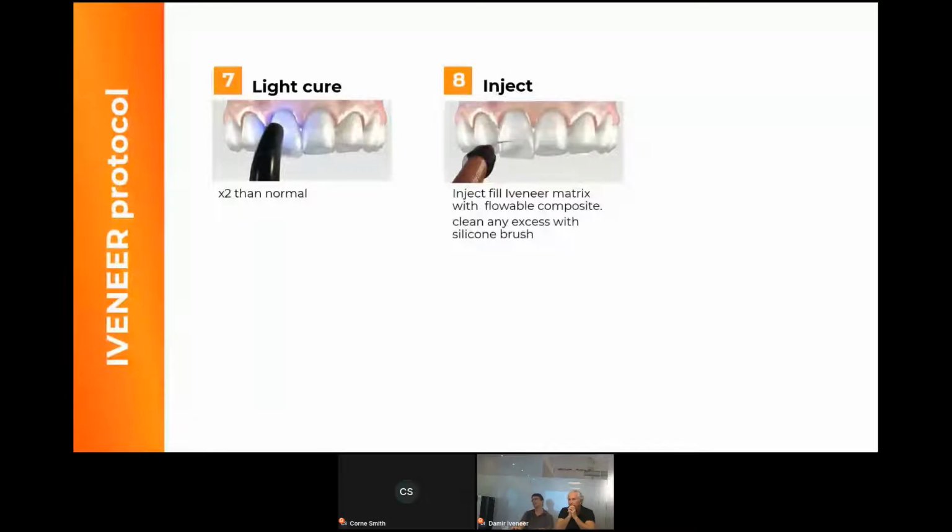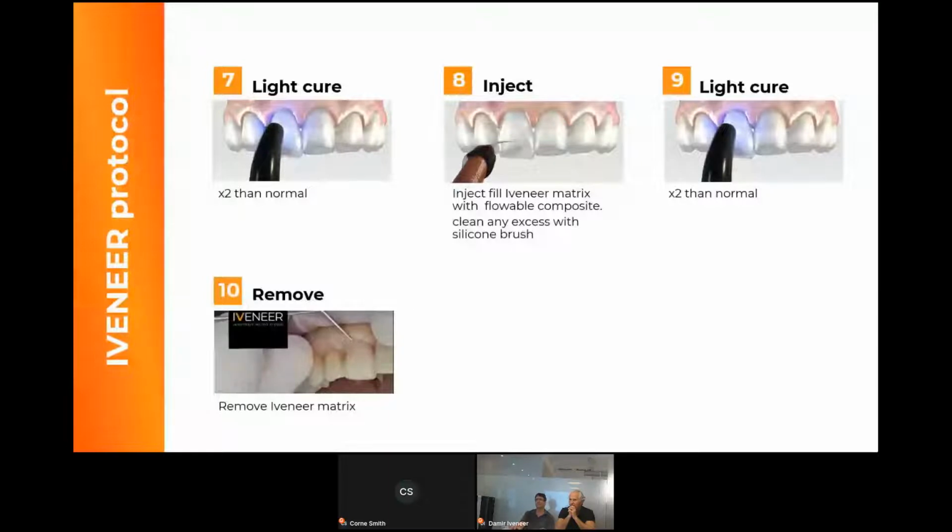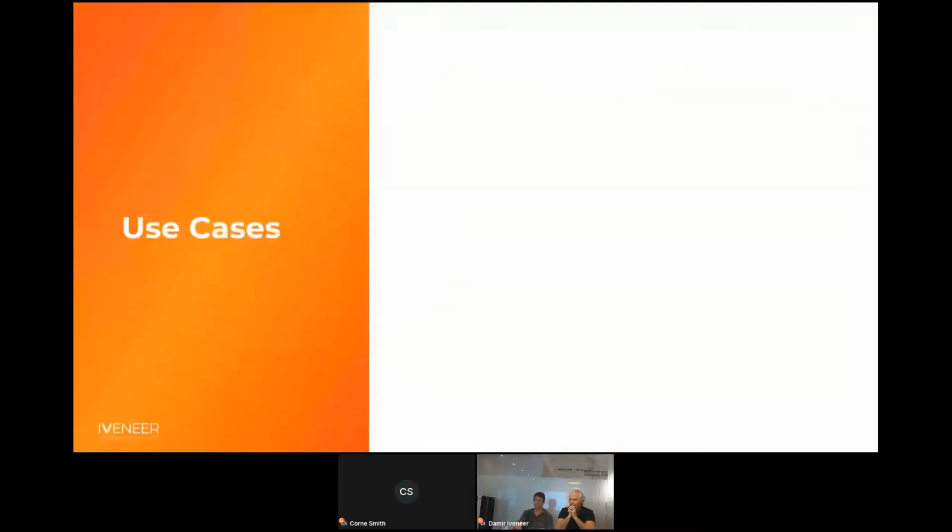If we need, we close from behind. Palatal shell, I will teach you how to do it without an index from the technician or you doing indexes. I call it a freehand index. And we inject the material and we light cure it. You have to cure it twice as long as normal because of the matrix. We peel it off and a little bit finish and polish.